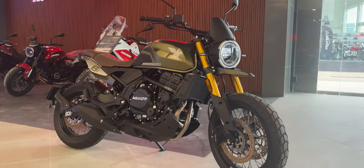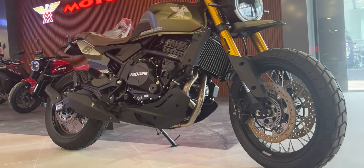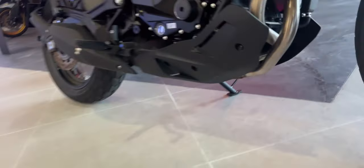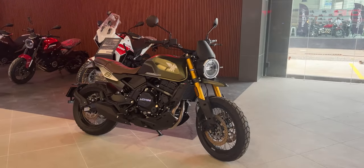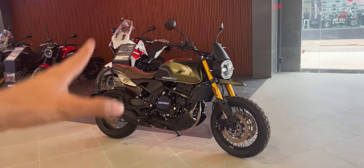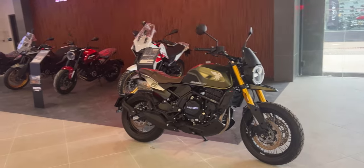Wheelbase, 1,440 mm, and ang kanyang ground clearance, my dear friends, it's not actually specified, but it's totally fine. This is about 4 to 5 inches of ground clearance. It's used for city rides and also moderate gravel roads or back roads, my dear friends. Yun nga, kaya nga nagustuhan natin ang classic looking motorcycles kasi mas prefer natin ang looks before the performance.